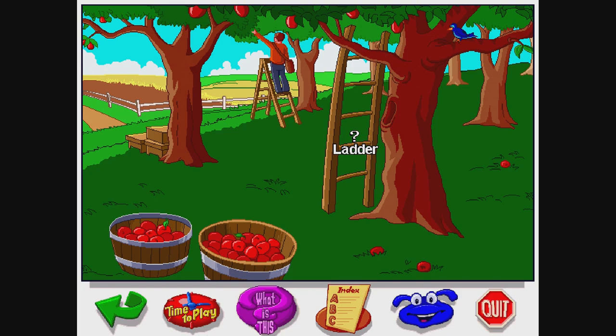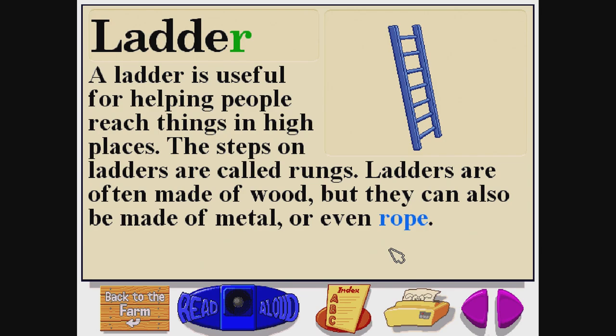Ladder. L-A-D-D-E-R. A ladder is useful for helping people reach things in high places. The steps on ladders are called rungs. Ladders are often made of wood, but they can also be made of metal or even rope.